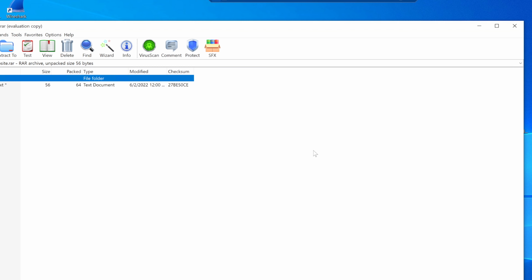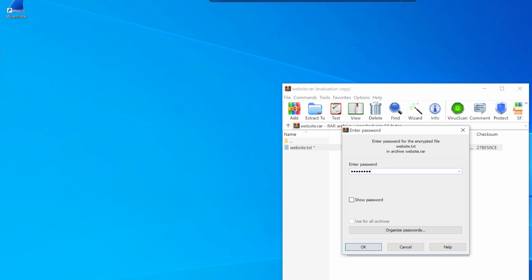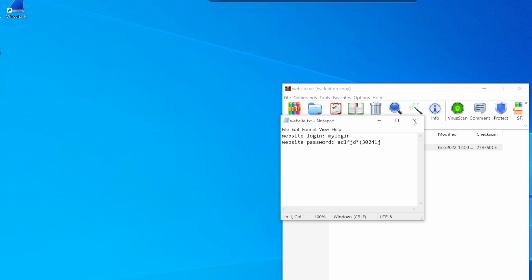Now I have this website file saved and I can't view it until I put the password in, right? Until I put the password in. Now here, let me make this a little bit easier. So here's my file. Don't name your file the same as your login. Here it's locked. Now I can't view it, but if I put in my password, now I can see it.